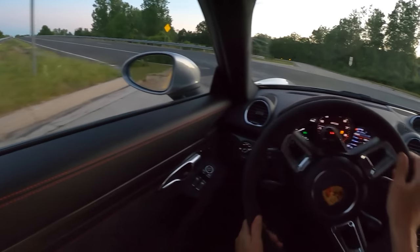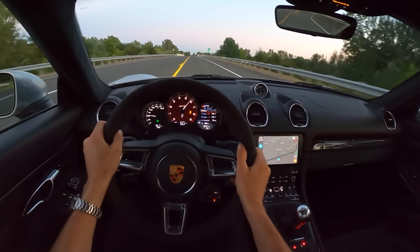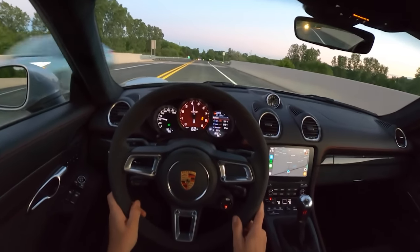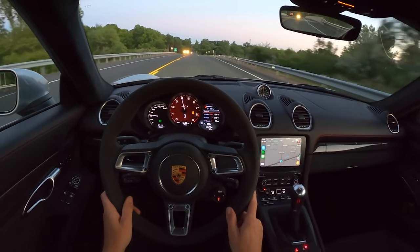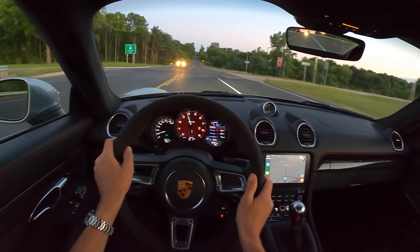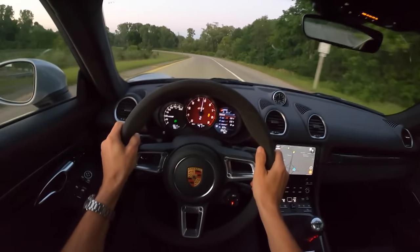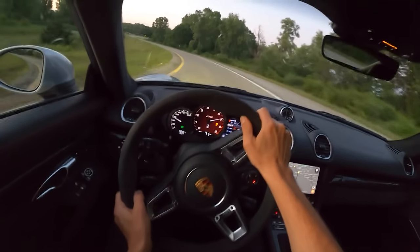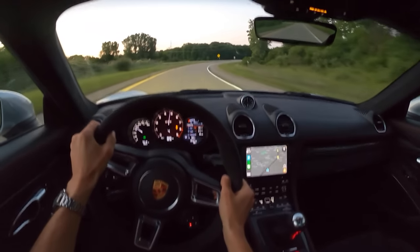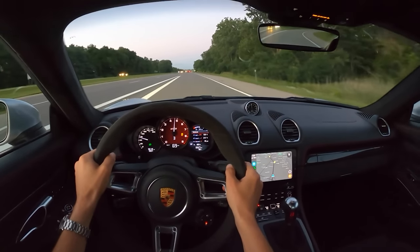The more I drive this, the more I like it. It just gets better and better and better. There is a ton of mechanical grip. The harder you push it, the more it gives you. The Porsche whine just kicks in around 5,000 RPM.